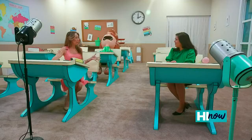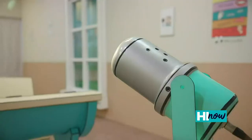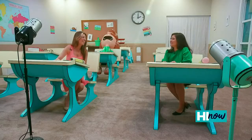Well, let's start with where we are, right? We're in the beloved classroom. We have these two microphones. This is a child's microphone. When the children speak into that microphone, you're going to be able to hear what they're saying clearly. When you talk into the adult microphone, it's going to be like wah, wah, wah. Oh my God, yes. That's so much fun.